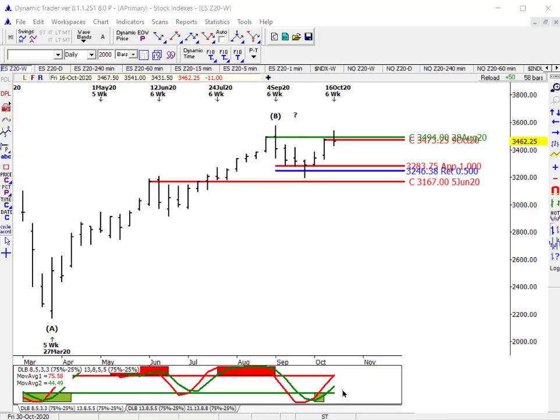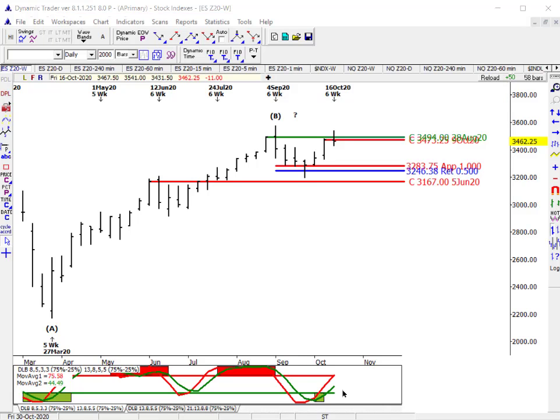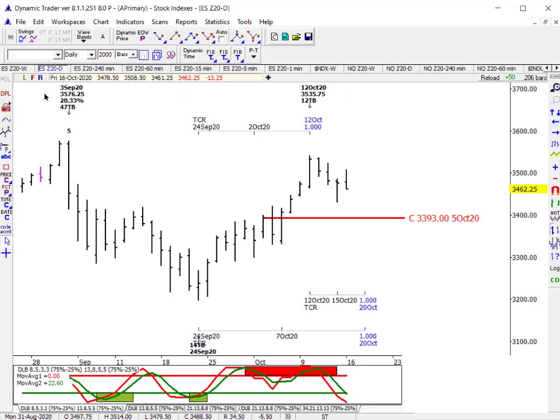The fast line reached overbought last week, but usually we have both lines overbought before we make a weekly reversal. So more than likely, any declines are going to be corrections within a weekly bull trend. And we've got 2 or 3 weeks more of net weekly bull trend, unless a particular event happens. So let's take a look at that particular event and a potential short-term trade for this week.